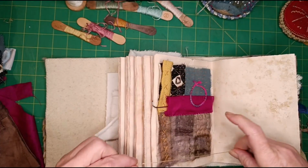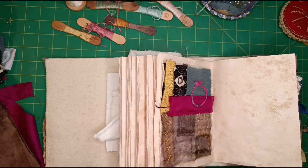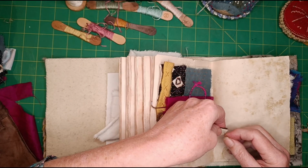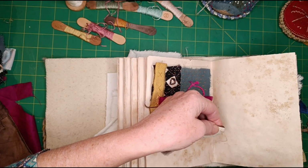What am I going to use to sew it on with? So I use this bit of gold, just long enough. So let's see if this is handier to stitch from this, because I have been stitching from there towards there, but then it's awkward when you get near the spine. So I thought, can you see? Yeah. But I'll try it the other way around.